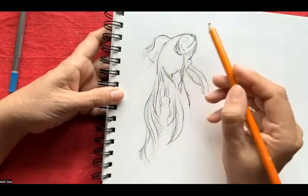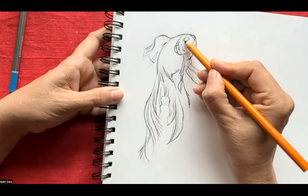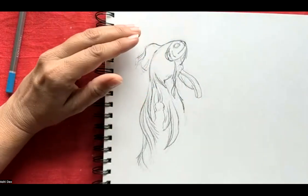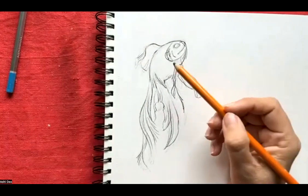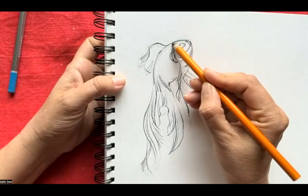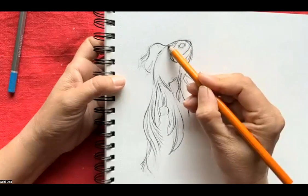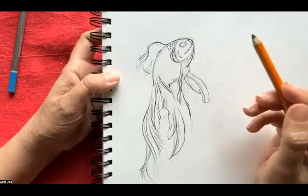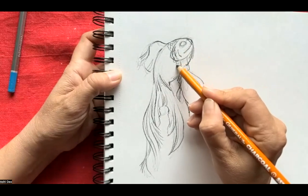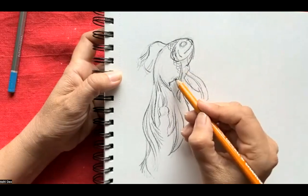Now, when you're making the eye, try to zoom in and see how that eye looks. It's not a circle, it is an oval, flattened oval, because the head is slightly tilted towards the other side. When you're making the scalloped scales, you don't have to make all of them, but try to get the shape as accurately as you can. You can make just a few of them, in the places where there's a darker color.